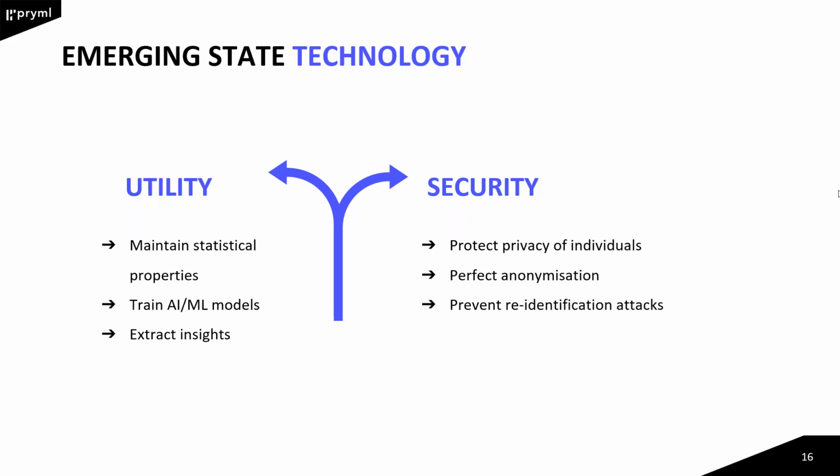When you are in front of this data, the chances to leak some personal identifiable information or confidential signal is very high. So the best technology is the one that can provide you synthetic data with high utility and with high security at the same time, which prevents you from re-identification attacks, gives you a near perfect anonymization, and of course protects the individual record, while at the same time preserves the statistical properties so that you can perform your AI machine learning models on top.